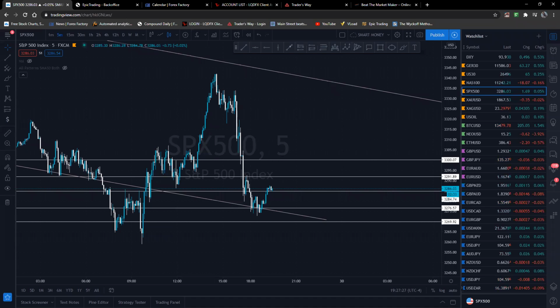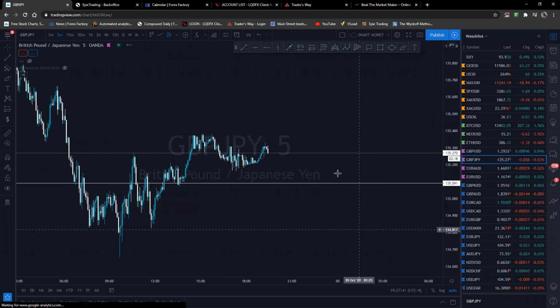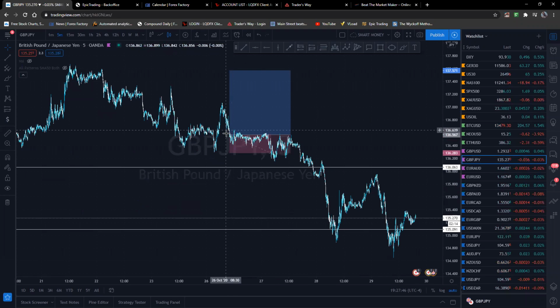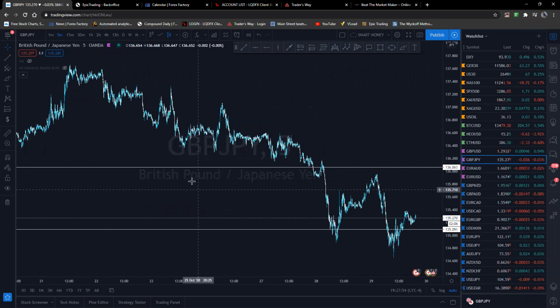I see a lot of GJs on here. I don't like GJ. I had a bad experience with her a couple of days ago. But I'm going to go ahead and do it anyway. Where's GJ at? So GJ, y'all see that bad experience I'm talking about? I ain't even taken it off my chart yet. Let me go ahead and take that off real quick.